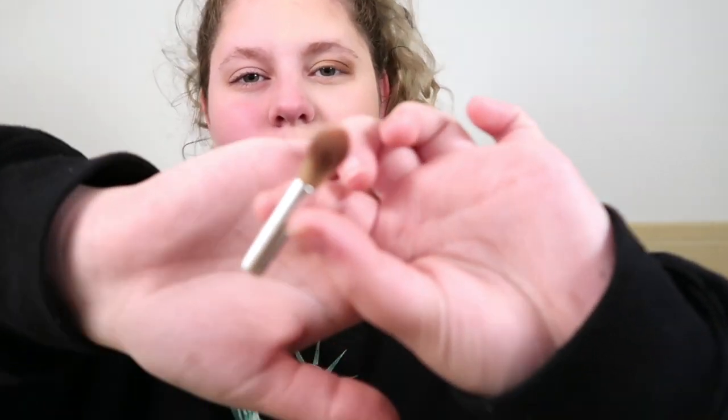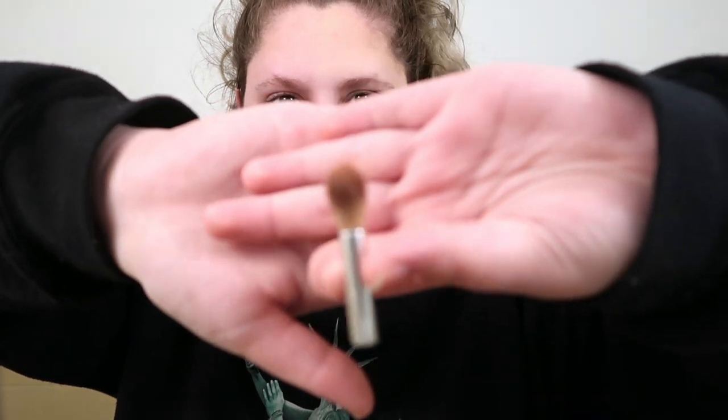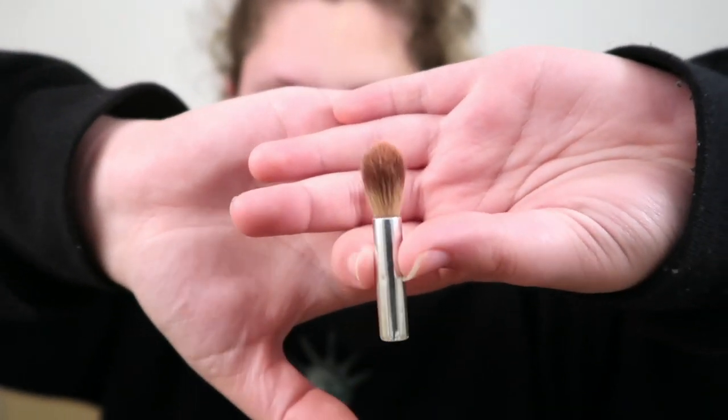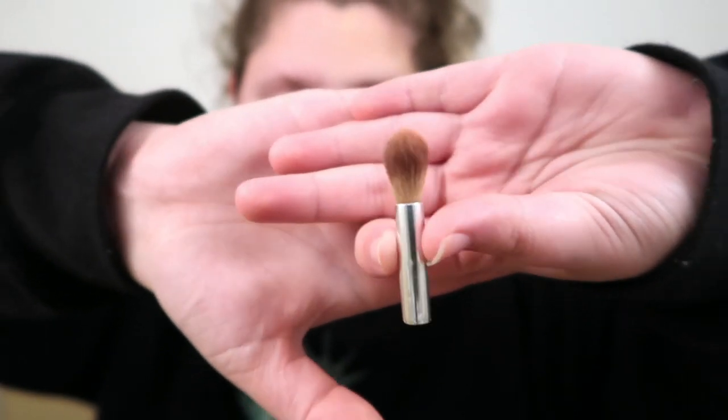This is the process. As you can see, I really went in there and mushed it into the crease a bit, and then I'm going to blend that even more with another blending brush. It kind of broke because I threw it onto the ground, but this comes in the 15 Vegan Pro set, and it's a little fluffy brush that you can blend everything out with, which I love.